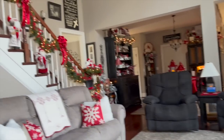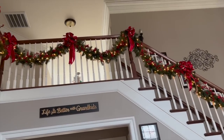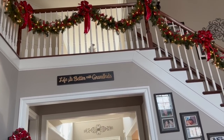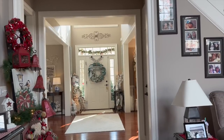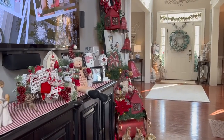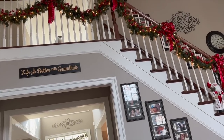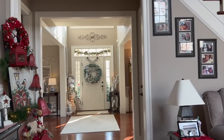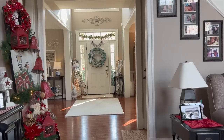You can see the staircase that separates the front from the back of the house. You will notice that the front of the house, where we just came from, the foyer, is decorated completely differently than it is here in the back of the house. And that is by design, you guys, because I love that we have this staircase and that affords me the opportunity to bring two different feelings into this house, if you will, with my Christmas decorating.